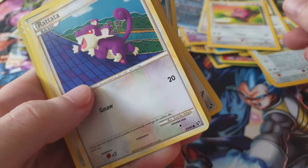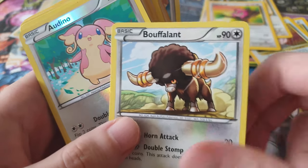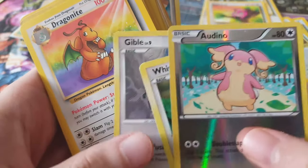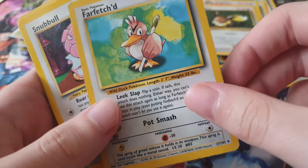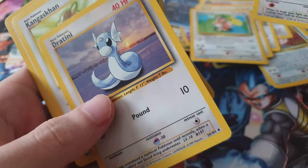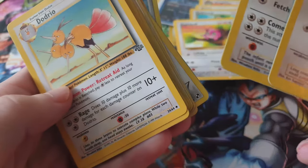Got Jigglypuff. Oh, that Rattata. What is up with that artwork? It's kind of cool though at the same time. Oh, bro. Oh, a Dragonite and a Rocky Eevee. I think that's the original Farfetch'd, right? Put that aside. A Jigglypuff. Natu, man. Oh, Kangaskhan. Found a Holo one, but.